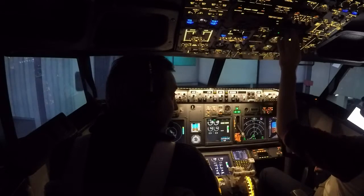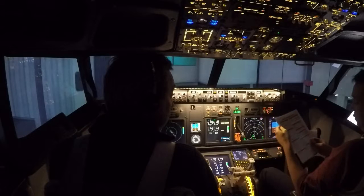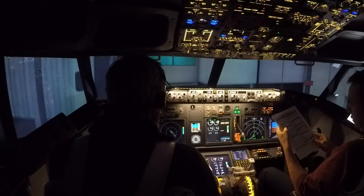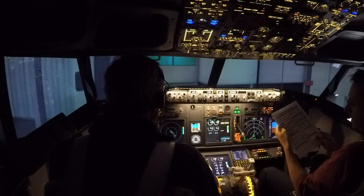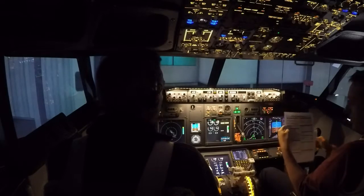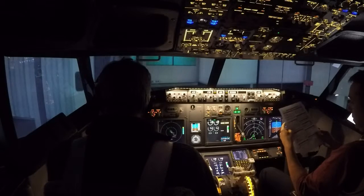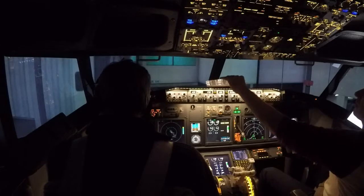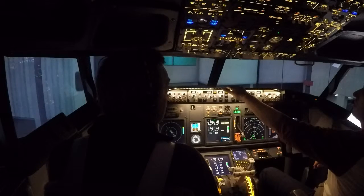Takeoff speeds. Good catch. Takeoff speeds. Yes. V1. Yeah. What have you got? Yep. V1 140. Yep. VR 142. V2 148. 140, 142, 148, that is checked, and before start checklist to the line is now definitely complete. Okay, we can call for push and start.